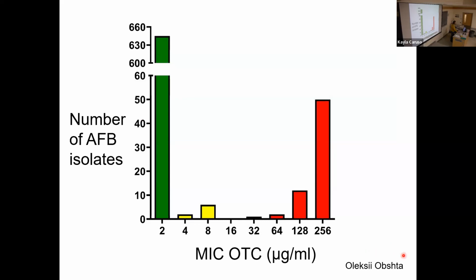And so this graph here is showing you the minimum inhibitory concentration of oxytetracycline for over 700 different isolates of Paenibacillus larvae that we collected from 52 different beekeepers in Saskatchewan. And you can see number of isolates on the y-axis here. And so the good news is that about 90% of them are sensitive to oxytetracycline. And so beekeepers could continue using this antibiotic and it would be effective to prevent American foulbrood in their colonies. We have about 1% of isolates that have intermediate sensitivity to this antibiotic. But concerningly, we have 9% of isolates which are clinically resistant to oxytetracycline.